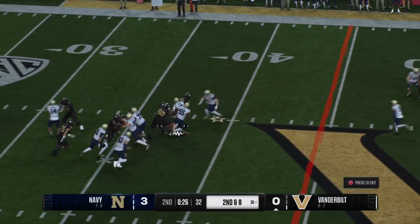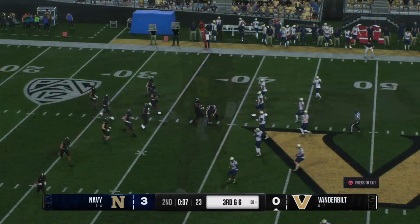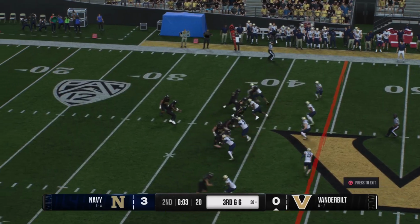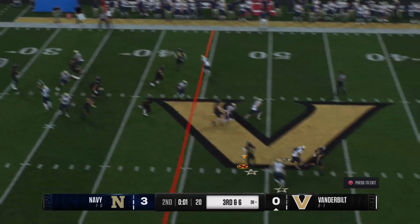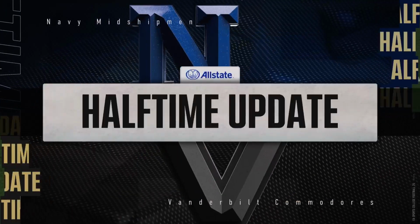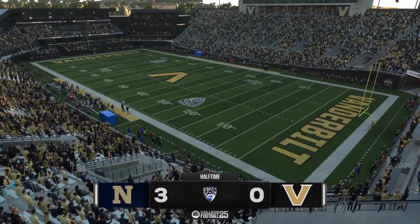Gives it to the back on the draw. And they're able to shove him to the turf as they stop him for a short gain. One more snap coming before juice boxes and orange slices. He's got an open man. They make the stop, and that is the end of the first half. That's going to wrap up the first half here, and now we join Kevin with the halftime update.